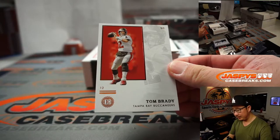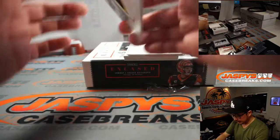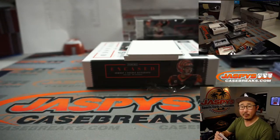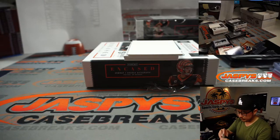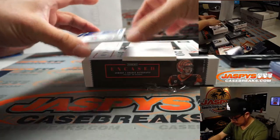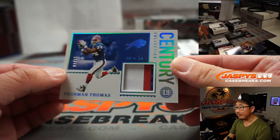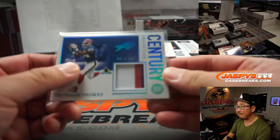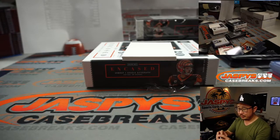There's Tom Brady, Buccaneers, Super Bowl champ, John Bender. We got Devin Duvernay. Ooh, nice patch there. Substantial rookie swatches to 25. Simon Meyer and the Ravens. And we got Thurman Thomas. Nice. 1 out of 35. I like that foil that they put over the lettering there. Looks real sharp. Buffalo! Jeff Mason.